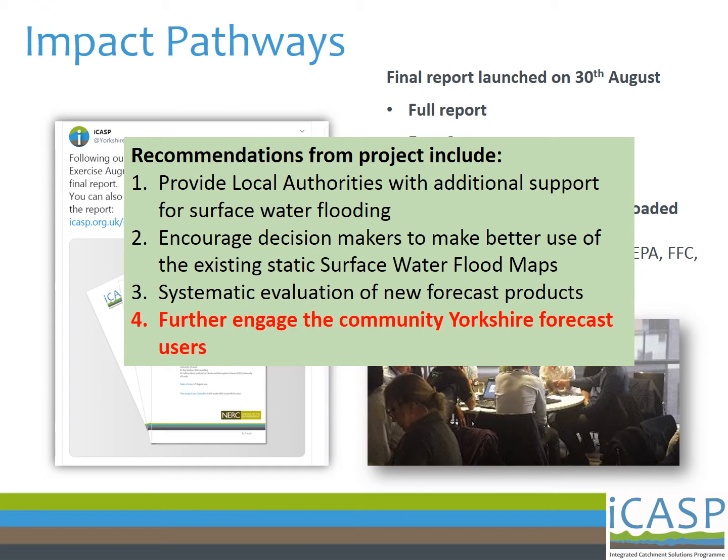There is, of course, always the need to systematically evaluate new forecast products, but this definitely needs to be done in conjunction with users. So we need to further engage with the community of Yorkshire forecast users. Our iCASP project focused on forecast lead times of up to 36 hours ahead of time, and the products tested on the group of Yorkshire users was very much at the research and early development stage.